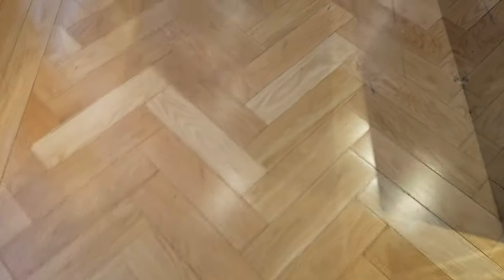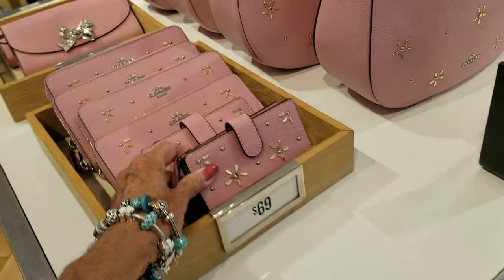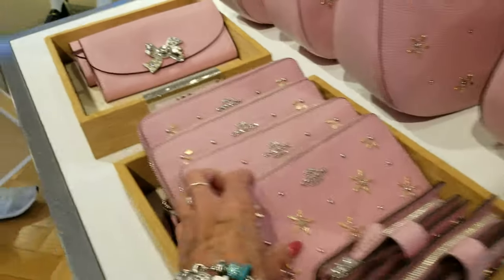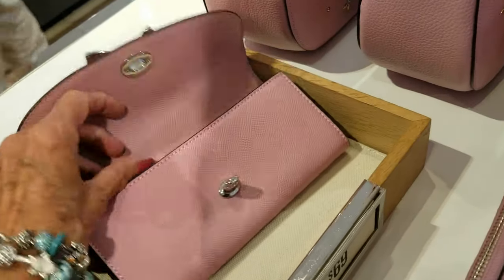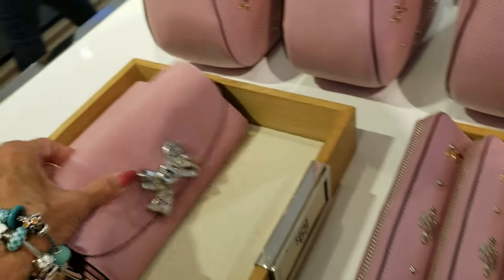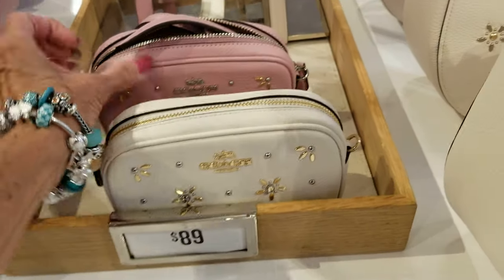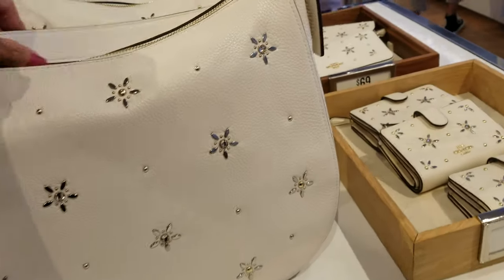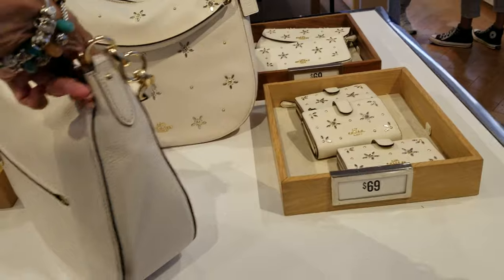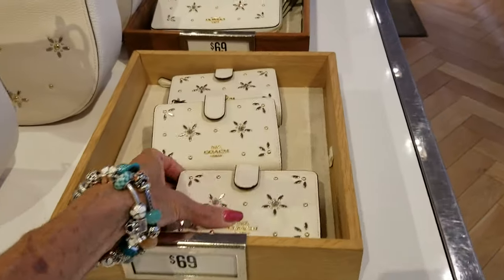Okay, let's see here. Just about finishing up. These are so pretty and soft. $149 on this, $69 here, $69 here, and $69 here with that nice embellishment. And this is like a half wallet size. Pretty, pretty, pretty. And then this beautiful, soft light color. It's on the back side with the zipper. And those are $149. And here it is with the light.